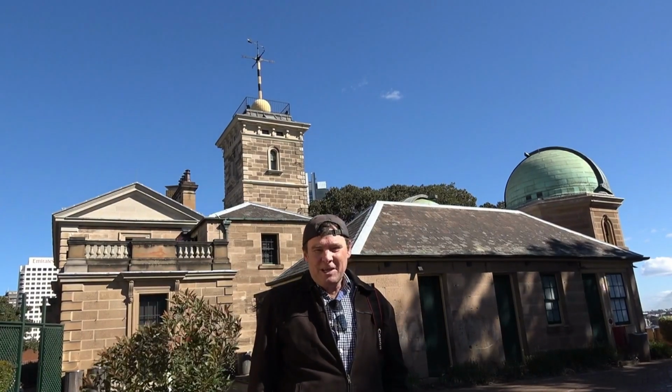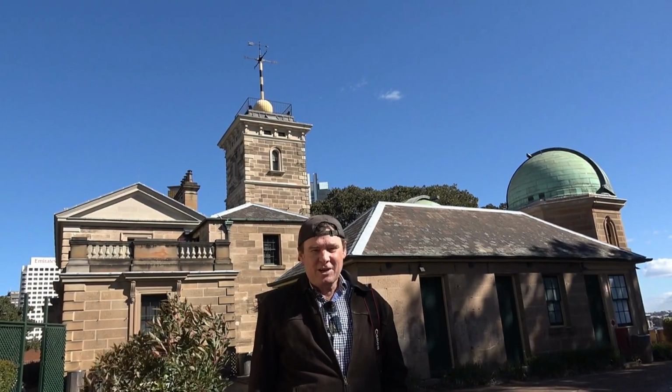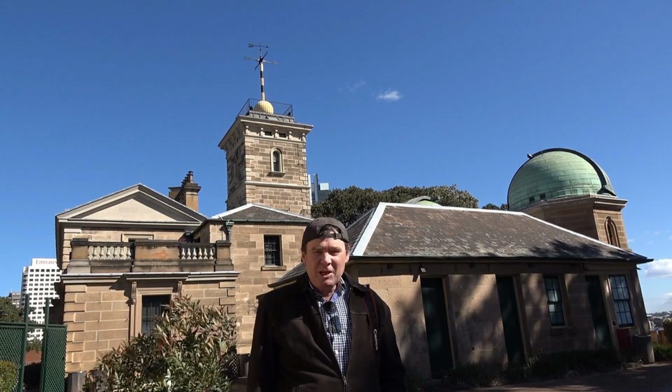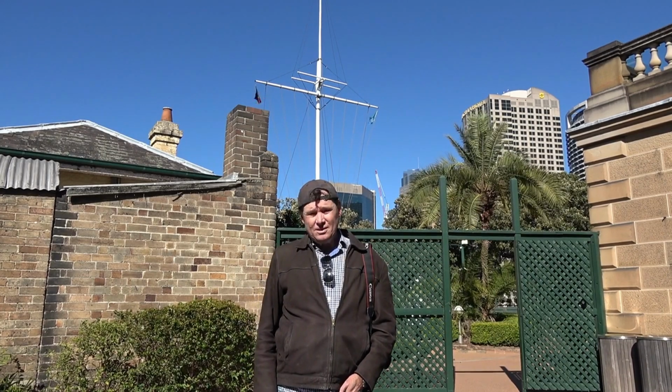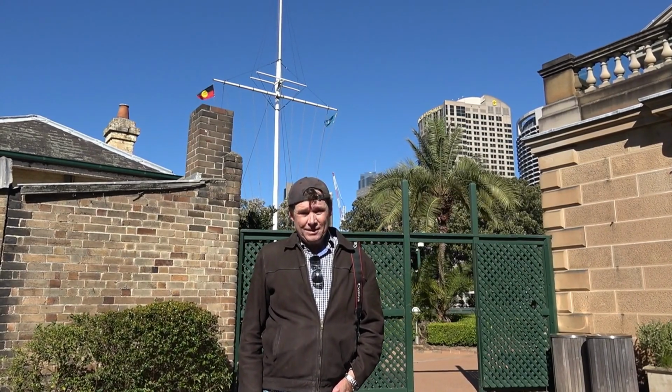Sydney Observatory is the oldest observatory in Australia. It's been in use for more than 140 years. The observatory was built in 1788 for the passing of Halley's Comet. Fort Phillip was built to protect Sydney Harbour from a French invasion, but which never happened.